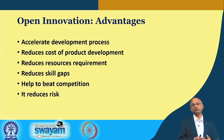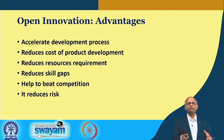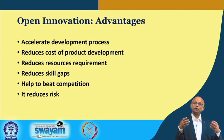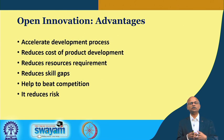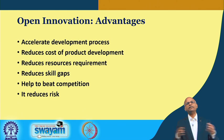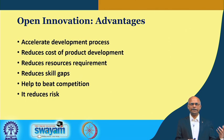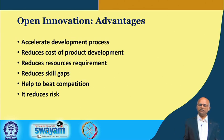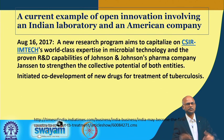So, that clearly shows that you do not have to struggle to develop a product sitting in an enclosure which is isolated from the world. You have to look around and collect or gather bits and pieces of small technology, join them together, and then come up with a successful product very quickly. So, you can actually accelerate this development process, reduce cost, reduce resource requirements, reduce skill gaps, obviously help to beat competition, and it reduces risk because it reduces time.